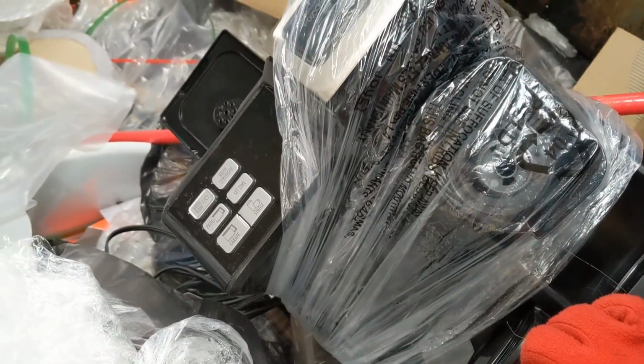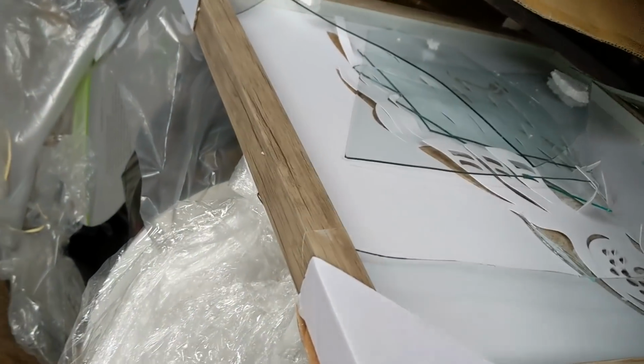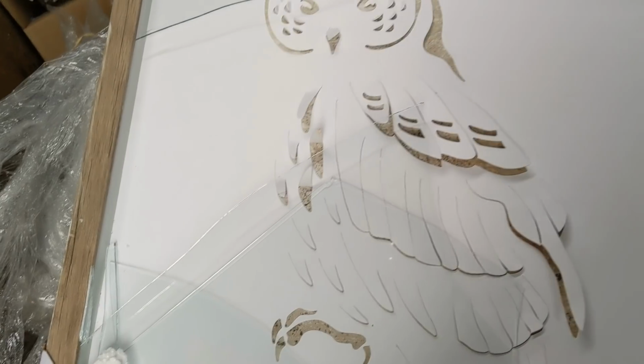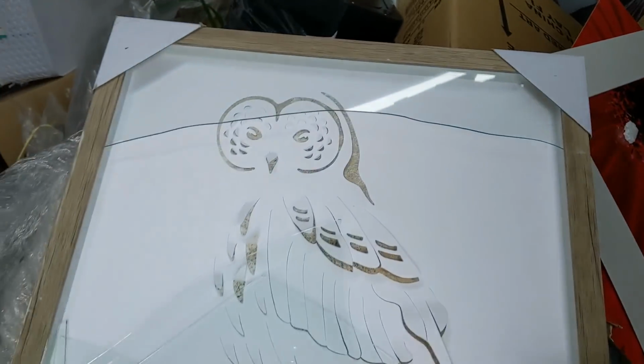It's like a big coffee maker. Flex Brew, Hamilton Beach. We got a toilet seat. That's a lot of glass. That would have been pretty cool. I might still take that. What do you guys think? I think I'll take that. Alright, everything else I think I've already seen.